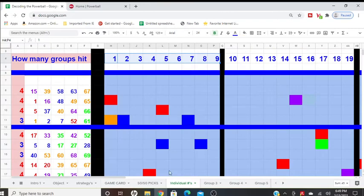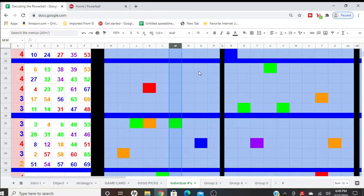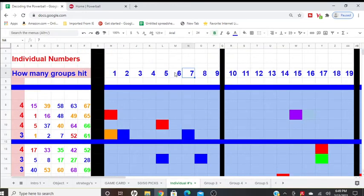One more thing that I could do is highlight a certain number and go back and see what colors have come up or haven't come up. So if the 6 is in a certain color group like blue and it's never been blue, well, maybe it's due to be blue. So that's another way of looking at things.